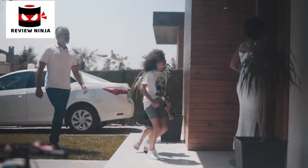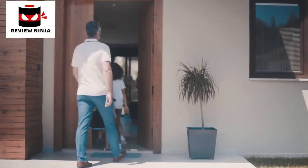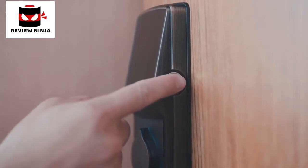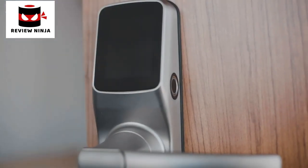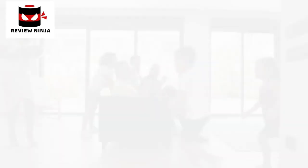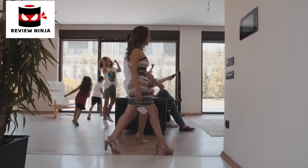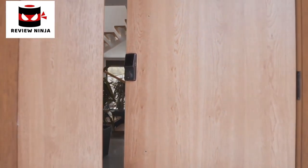We're all about convenience, so we have an advanced fingerprint sensor that recognizes up to 99 fingerprints and grants access within seconds. From securing families, rentals, and businesses, Lockly comes in deadbolt, latch, and mortise editions with various finishes. At Lockly, we're all about creating new memories so you can enjoy time with those that matter most.